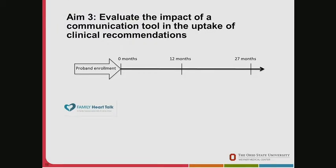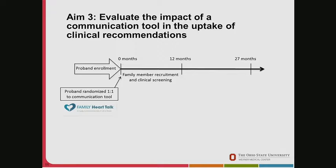The third aim is evaluating the impact of a communication tool on the uptake of clinical recommendations. And for this, we have developed a communication tool that we have titled Heart Talk. The way this works is at enrollment, at baseline, the probands will be randomized one-to-one to receiving or not receiving this Family Heart Talk communication tool. Then we start working on recruiting the family members and getting all the clinical screening data for cardiovascular evaluation. And at 12 months, 1 year post-enrollment, we will have our first endpoint, which will be counting the number of family members who actually pursued screening. And obviously, we expect to see differences based on whether or not that proband used Family Heart Talk.